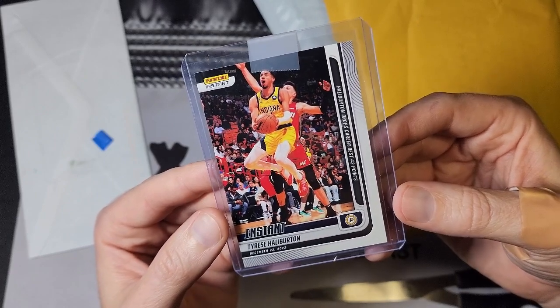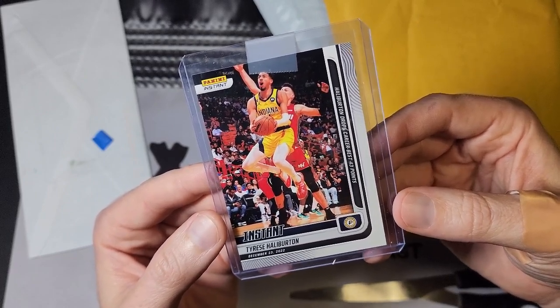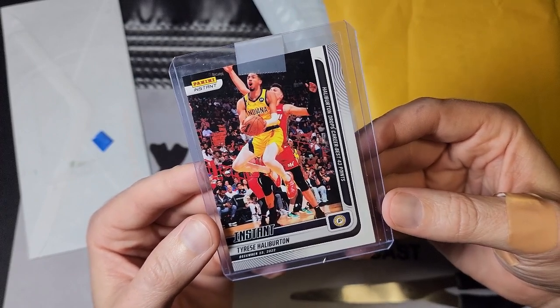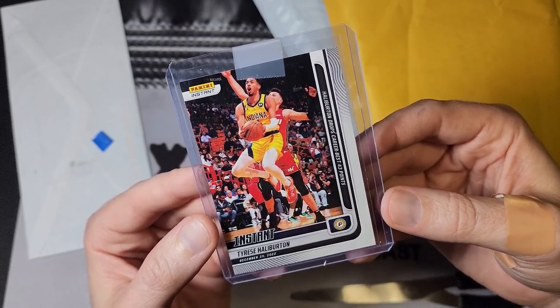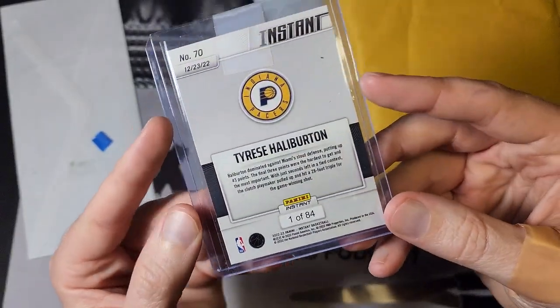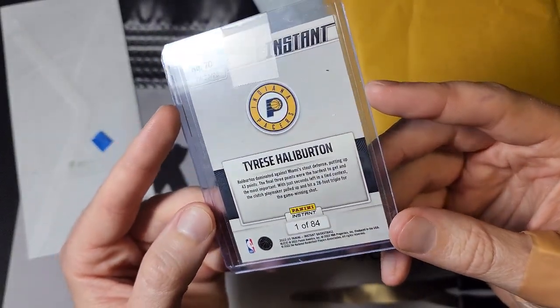And I was looking for something like this on Panini's website. I missed it. Apparently, I missed the window when it came out. But a friend sent it to me. It was listed on eBay. And not many of these were ordered. As you can see here, there's only 84 of these that were ordered.